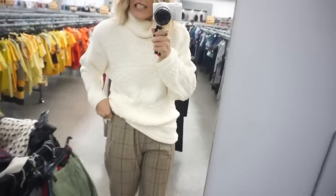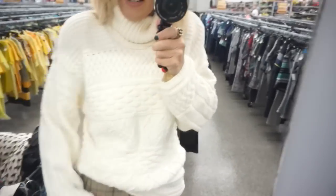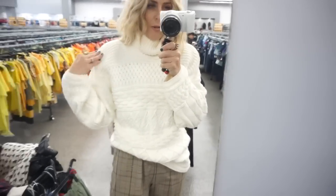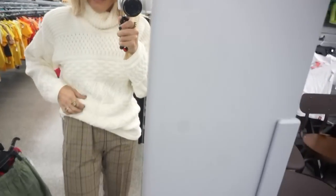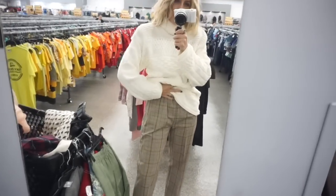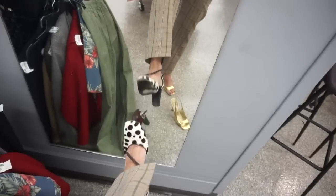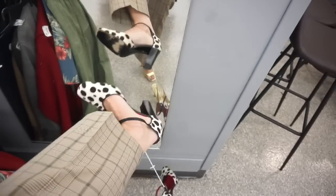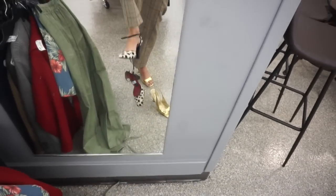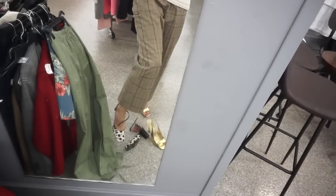Yes, yes, yes, yes, yes. You guys, this sweater is so perfect for the fall, winter. Love the shoulder pads, totally keeping them in. Love it with these trousers. I think it'd be cool with a big belt cinched in here. I forgot to show you guys, I found these cow print Mary Jane heels. Those are also big for fall, also animal prints in general.